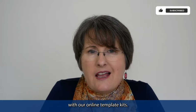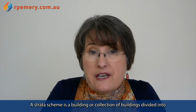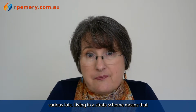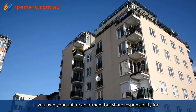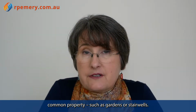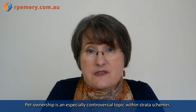Template kits. Do you long for a pet and live in a strata scheme? A strata scheme is a building or collection of buildings divided into various lots. Living in a strata scheme means that you own your unit or apartment but share responsibility for common properties such as gardens or stairwells. Pet ownership is an especially controversial topic within strata schemes.